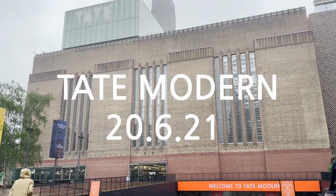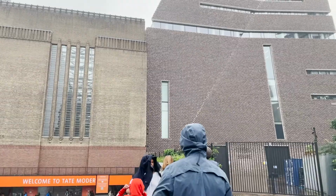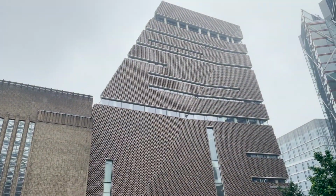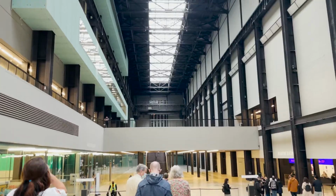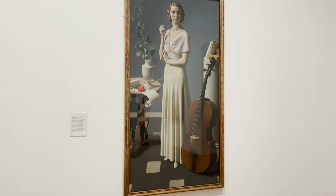I think me and a lot of other people in London had the same idea. It was a really rainy day and we went out to see the Tate Modern. It was another free thing that I would highly recommend. The exhibits were really great and it wasn't too crowded, but a little bit crowded.